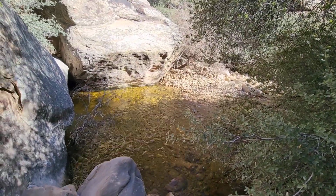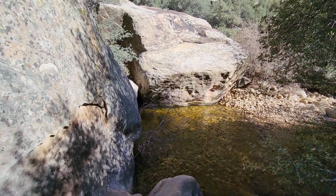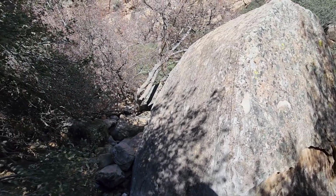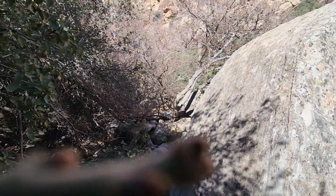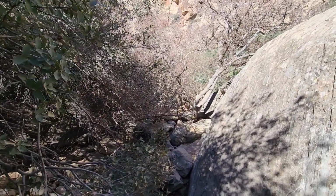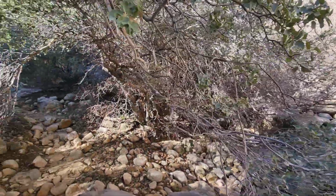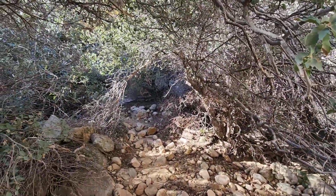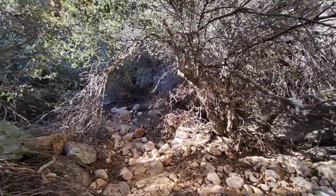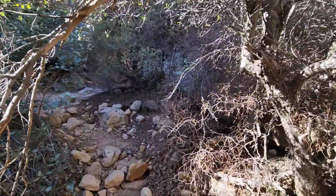A lot of water in the creek on April 1st, and it's been a very wet winter following years of drought, actually. And so still there are the choices. Go this way or this way. I think I'm going to pick this way because it appears to be more well-traveled.